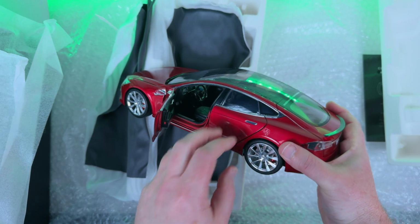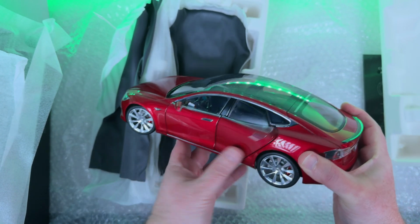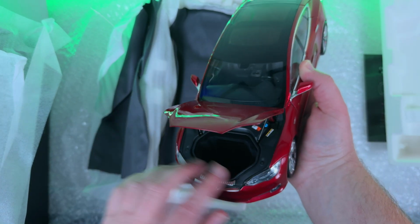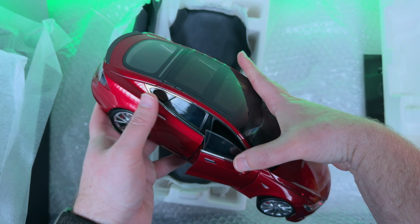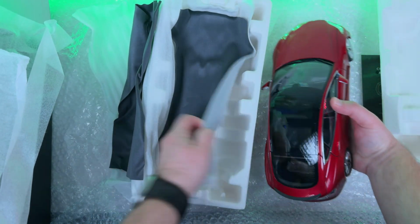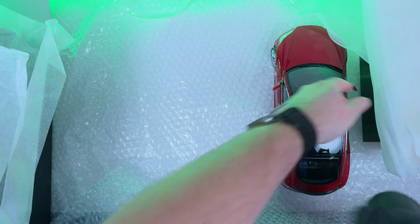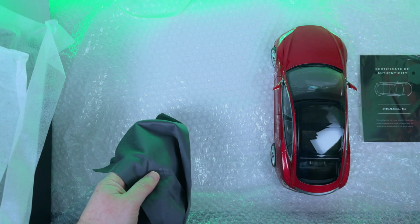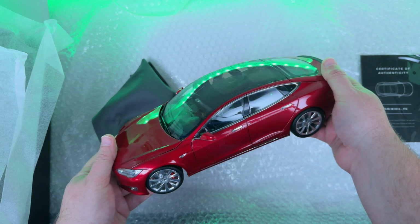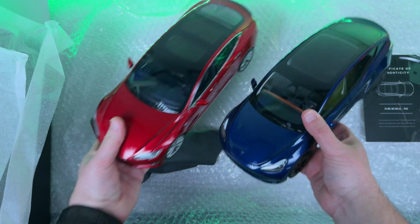Interesting, this one doesn't have tape. Yeah, wheels do their thing. And you can get your fingernail under there to open up the frunk. Ooh, and this one comes with some nice cleaning cloths. Nice. It does seem a little bit unfortunate, but also this definitely feels heavier. So there is the Model Y and the Model S next to each other.